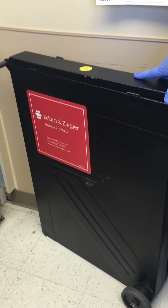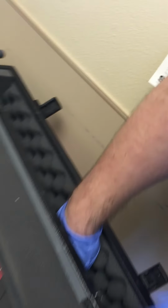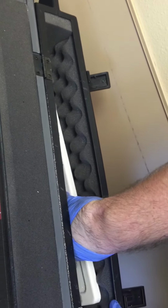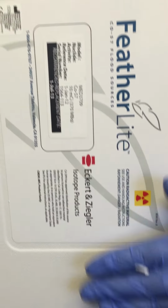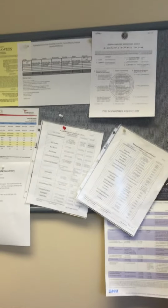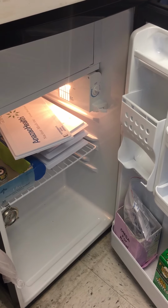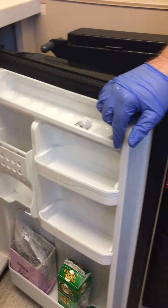And right here is a sheet source that we use for some quality control and also for some scans. And it's shielded in here. And it just looks like this. So inside this sheet is cobalt-57, which is a radioisotope. And we keep that shielded and protected. Keep it back here. And here's the refrigerator. Some medications and some radiopharmaceuticals need to be refrigerated, so we keep them in here.